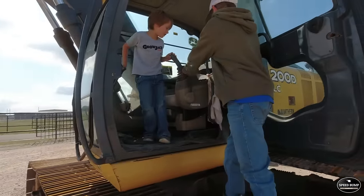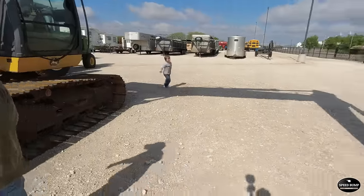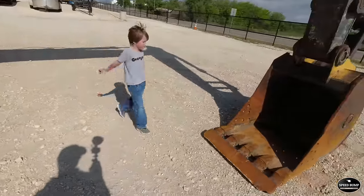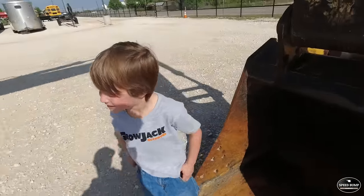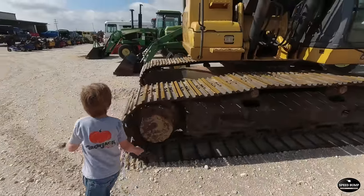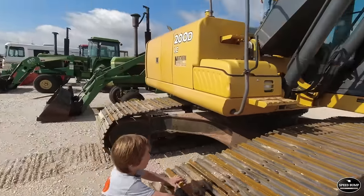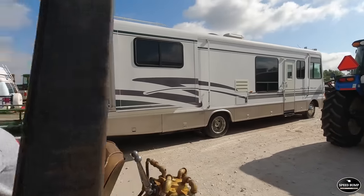It's a pretty nice excavator. Yeah, we need a claw for this thing. A thumb, so you can grab stuff? Yeah, oh, cool. Oh, let's stay down from there. Let's quit looking at this. We know we're not going to be able to afford it. Let's have a look at this motorhome.